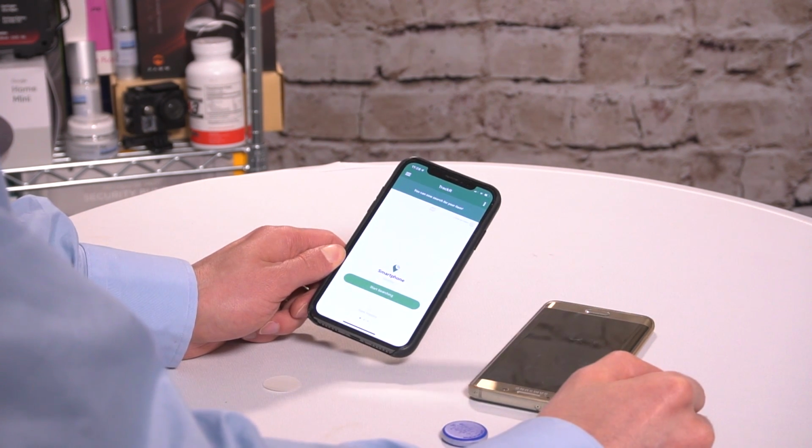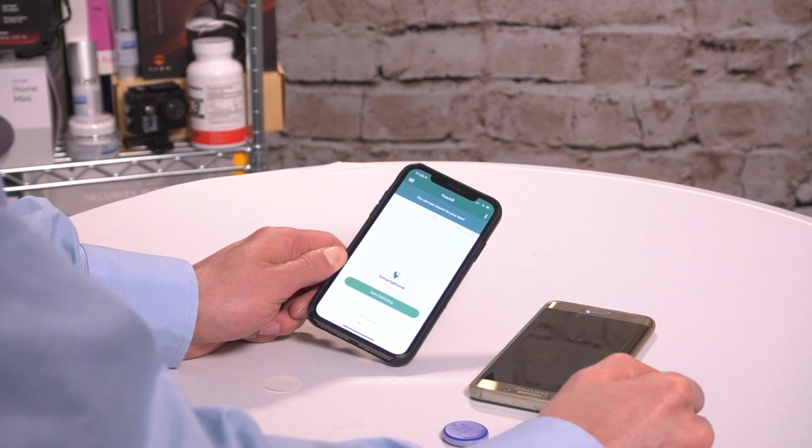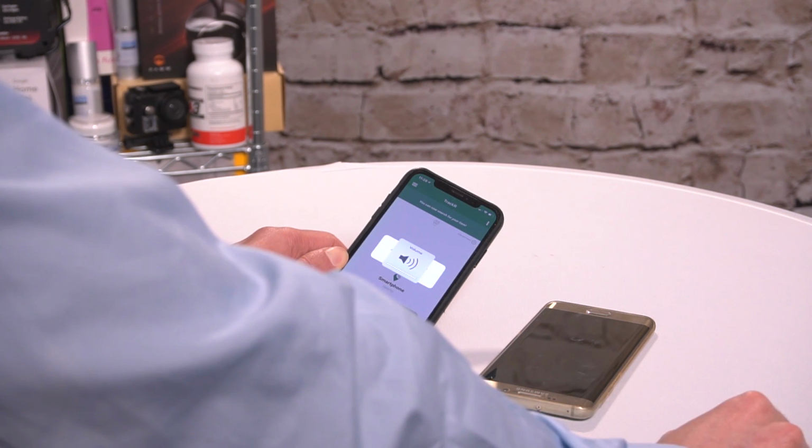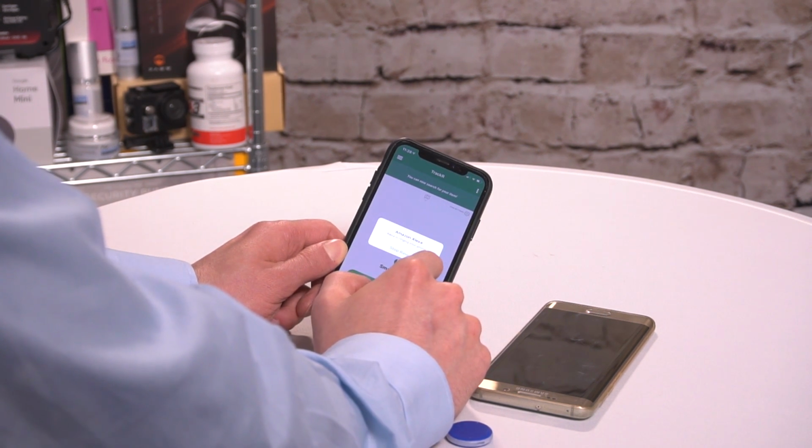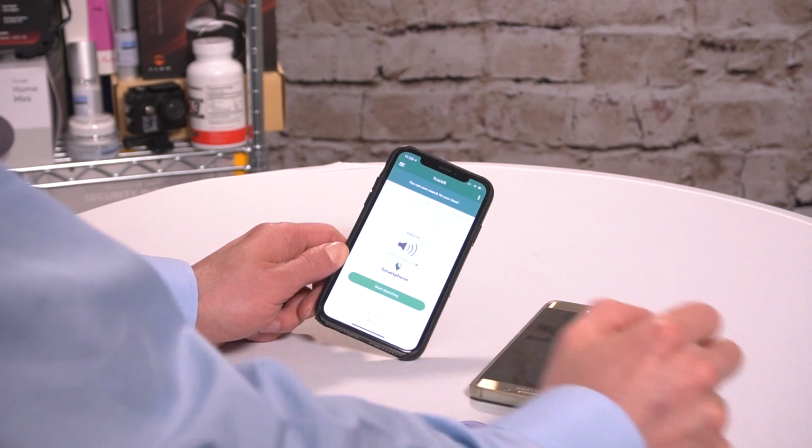Alexa, ask TrackR to find my smartphone. It was last seen recently at or somewhere near Healing from Within. Shall I ring it for you? Yes. I ask your phone to start ringing. So Alexa is now ringing my smartphone, which is really, really cool.